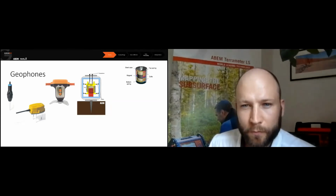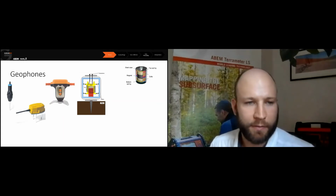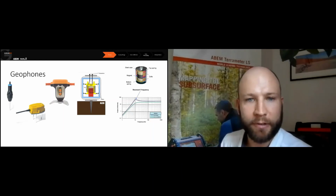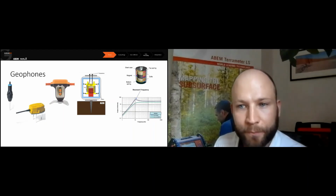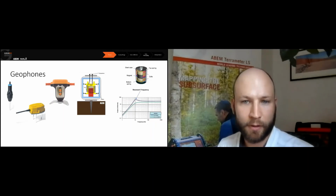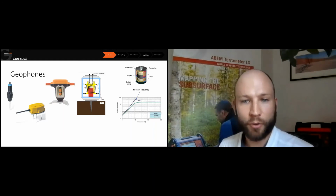And then we have the free axis, which measure different components of the ground motion. And then this graph here shows the response pattern from a 10 Hertz geophone, and the 0.3 damping in the dark blue line is showing the resonant frequency at around 10 Hertz. Geophones must be damped, or the geophone will continue to oscillate after the ground motion stops. Damping reduces sensitivity, so the amount of damping is a trade-off between controlling oscillation and maintaining sensitivity.